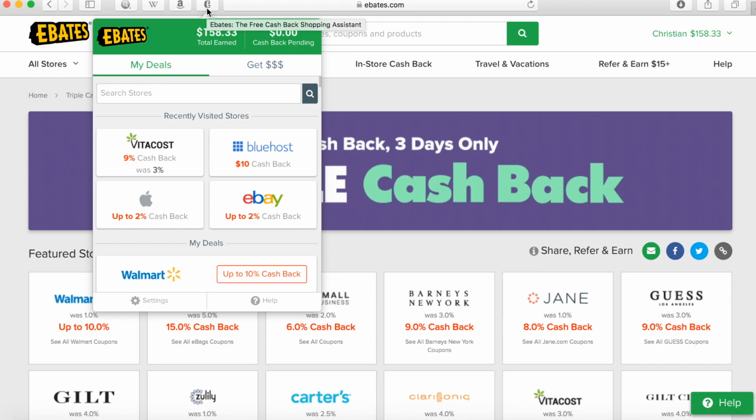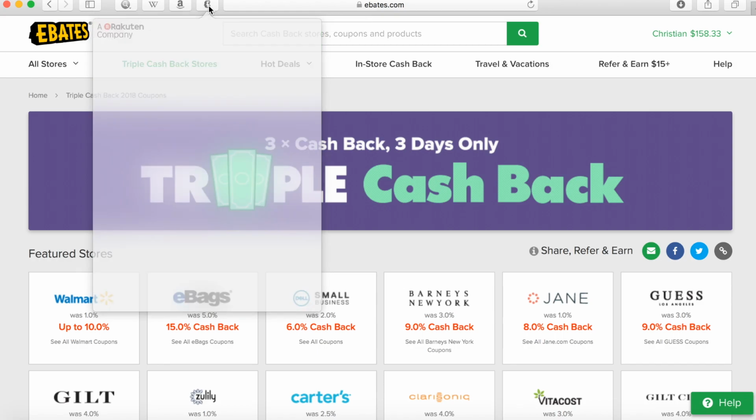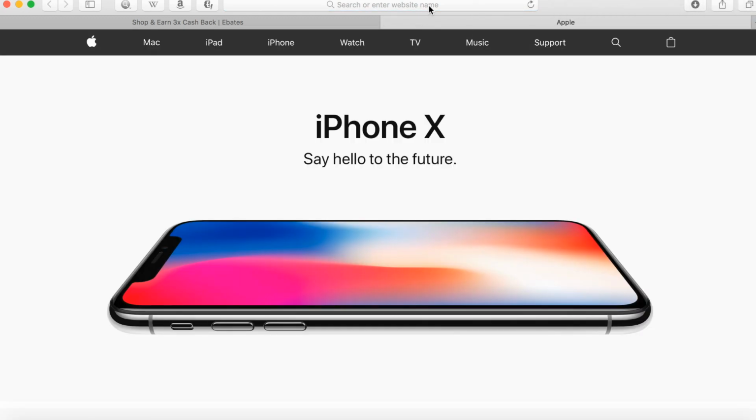What you use this for is you want to install that into your browser as an extension in either Safari or Chrome. And then when you go to a website that's supported, you'll get a pop-up that says this website is supported by Ebates. So you can go ahead and sign into Ebates and earn some money back.